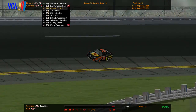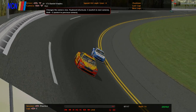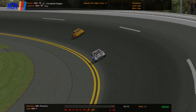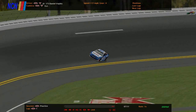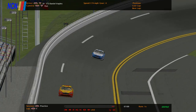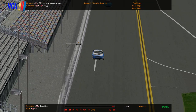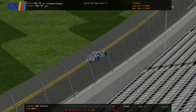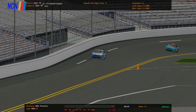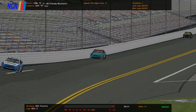But let's check in on the pole sitter, Daniel Voiles. He's just getting up to speed in that 17. That 17's been pretty quick here. It'll be interesting to see what they can do when we actually get going tomorrow for the Daytona 500, hopefully. That is if everything is on time and stuff. I will try my best to make that happen.